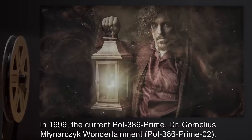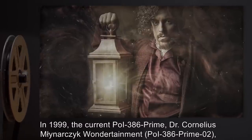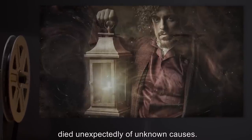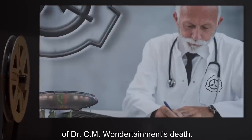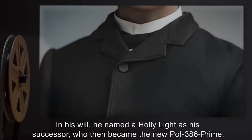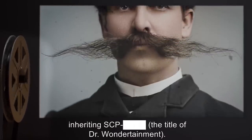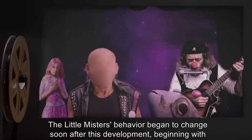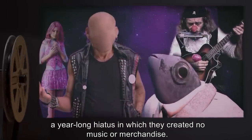In 1999, the current POI-386 Prime, Dr. Cornelius Milinerzik Wondertainment, POI-386 Prime 2, died unexpectedly of unknown causes. Greater correspondence with Dr. Wondertainment has still failed to elucidate the circumstances of Dr. C.M. Wondertainment's death. In his will, he named a Holly Light as his successor, who then became the new POI-386 Prime, inheriting the title of Dr. Wondertainment. The Little Misters' behavior began to change soon after this development, beginning with a year-long hiatus in which they created no music or merchandise.